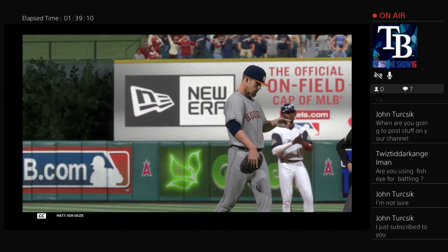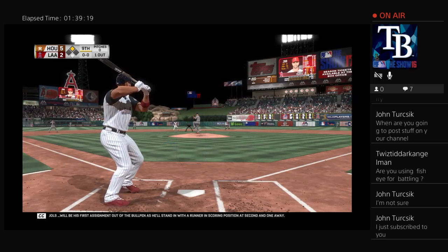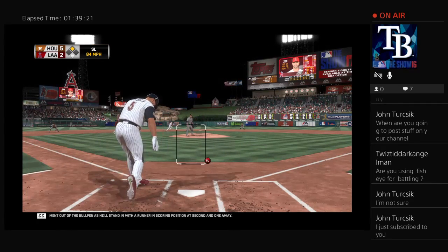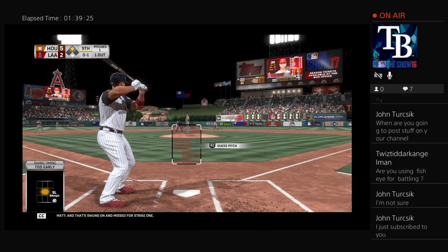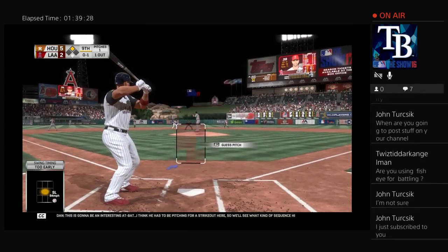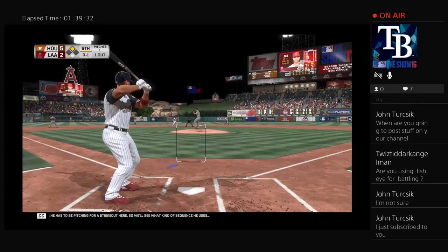Ken Giles comes on here looking to get the final 2 outs and earn the save. Your attention, please. Albert Pujols will be his first assignment out of the bullpen as he'll stand in with a runner in scoring position at second and 1 away. And that's swung on and missed for strike 1. This is going to be an interesting at bat. I think he has to be pitching for a strikeout here, so we'll see what kind of sequence he uses.